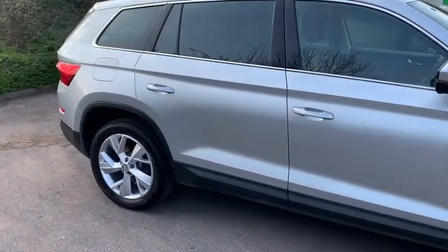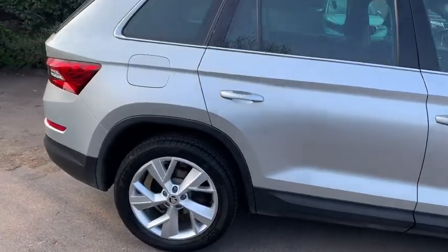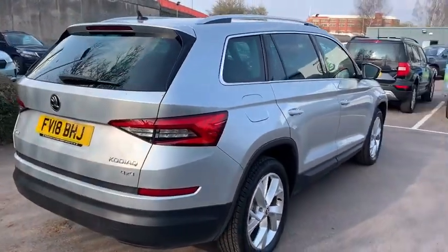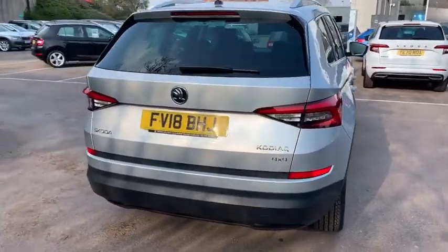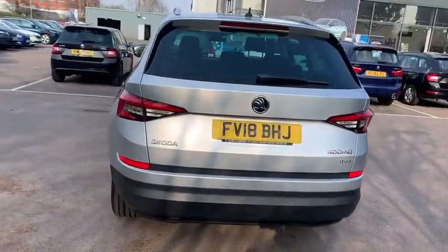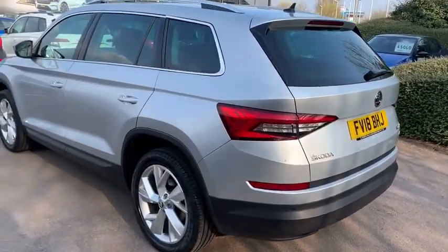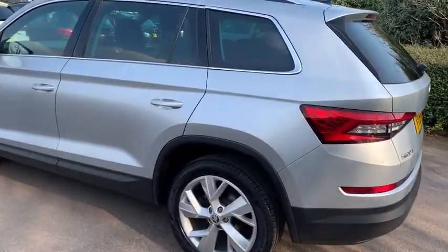So this car was originally registered on the 31st of May 2018. It was registered at our Skoda Grimsby site. It has had two owners since new. And while it was registered in Grimsby, it has maintained its service record with us since 2019.